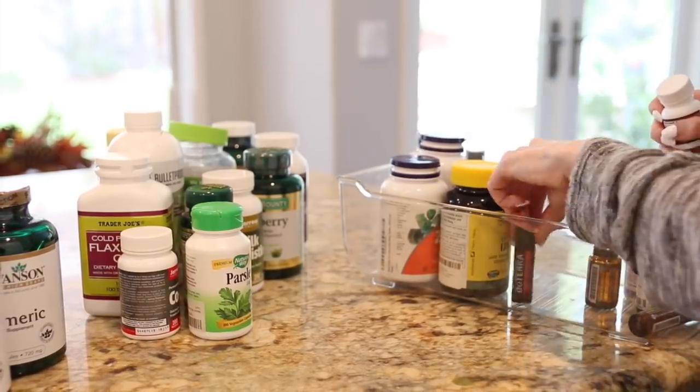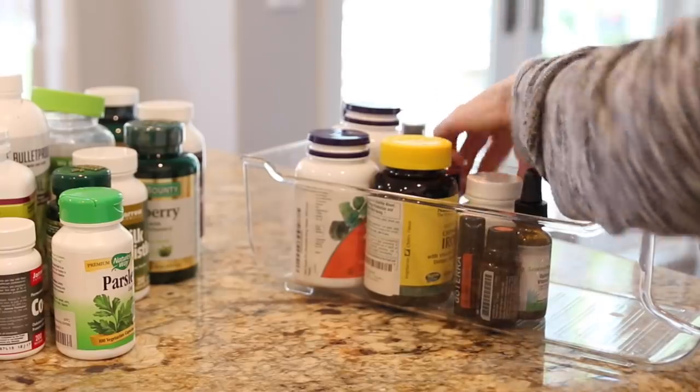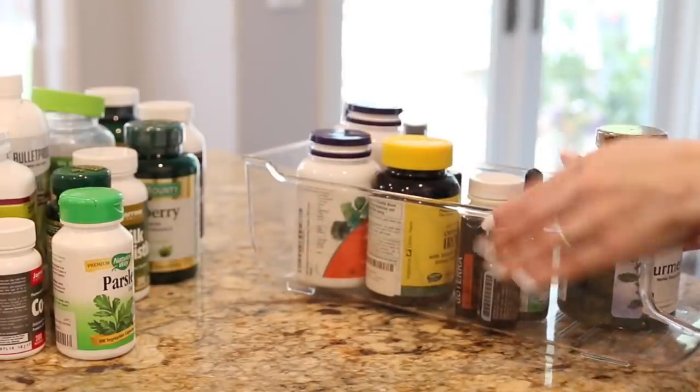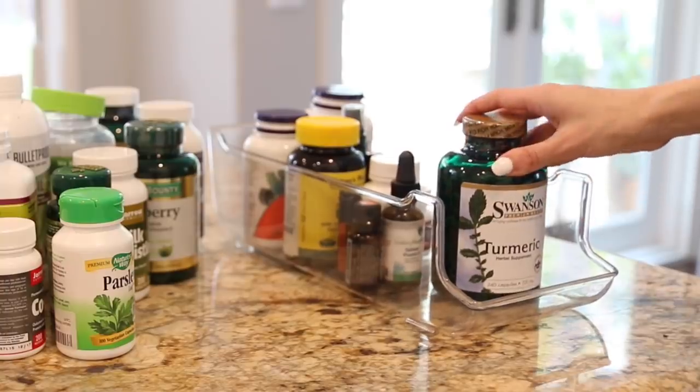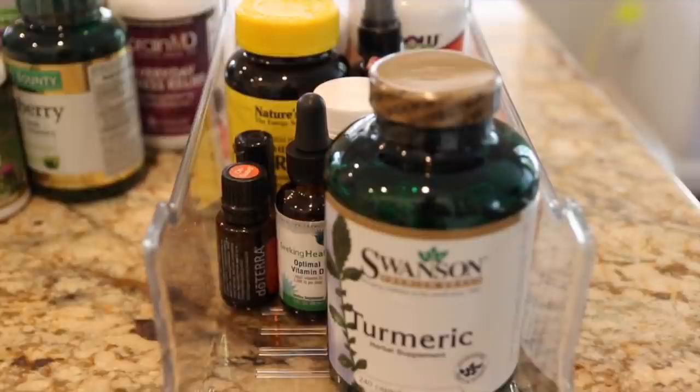The supplements that I actually use and take regularly, I put in this nice acrylic bin. All of these extras that are expired or I'm not using, I am going to get rid of, declutter, and free up all of that space in my cabinets.